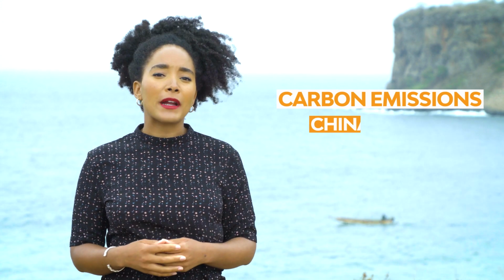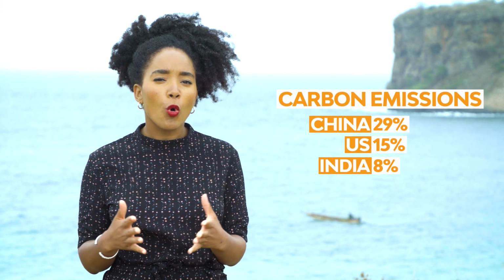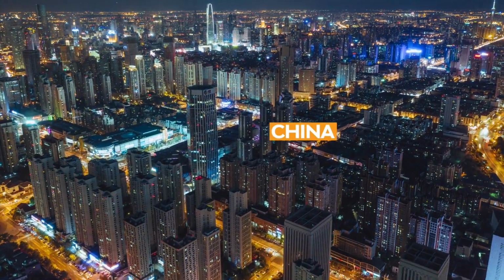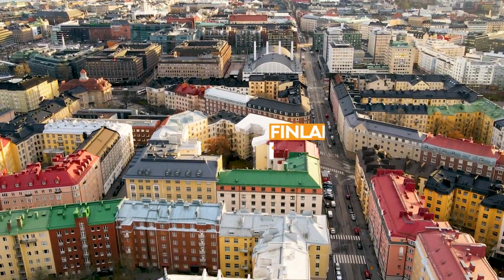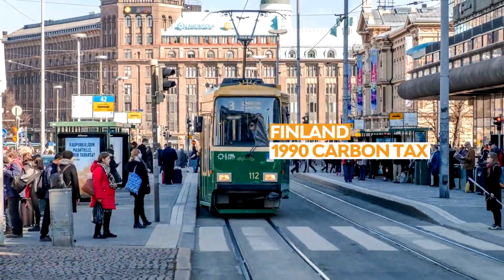As we work towards bringing breakthrough technology to mass scale, most countries and businesses are taking action now to curb CO2 release into our atmosphere by putting a price on carbon emissions. In a country-by-country breakdown, China, the United States and India combined are responsible for more than half of all carbon emissions. It wasn't until 2021 that China launched an official national emissions trading scheme. Finland was ahead of the curve, the first to introduce the carbon tax in 1990.